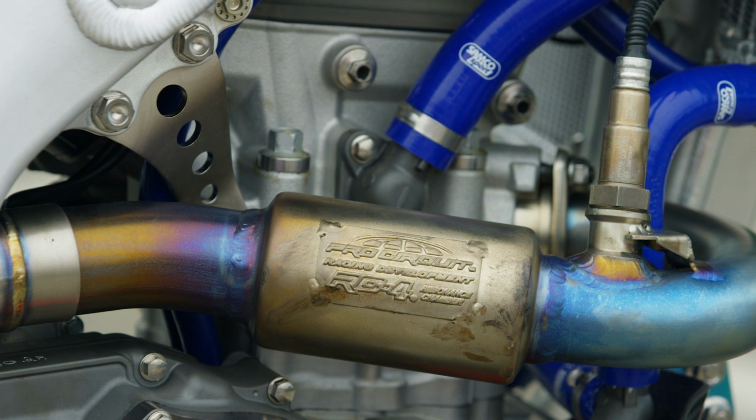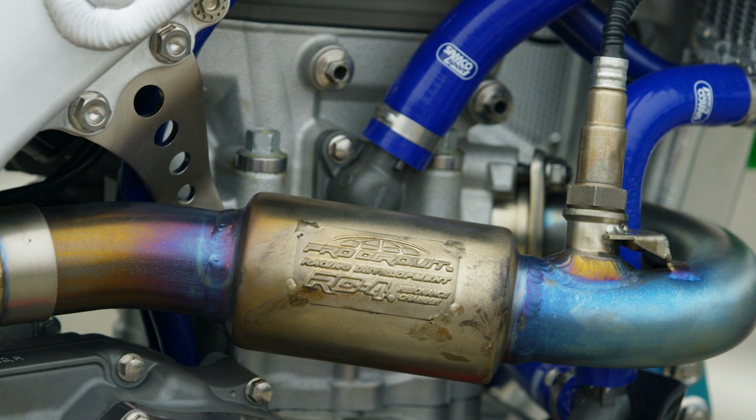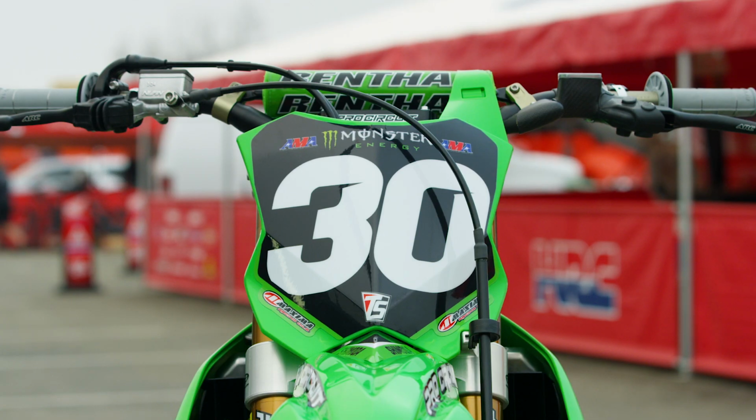So that's been our inside look at Jo Shimoda's Monster Energy Pro Circuit Kawasaki KX250 SR.